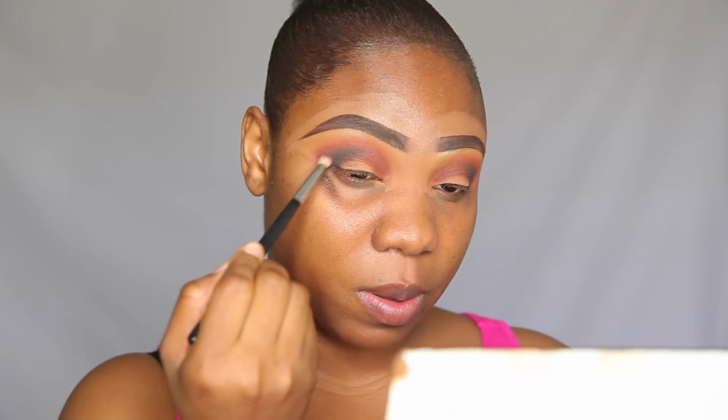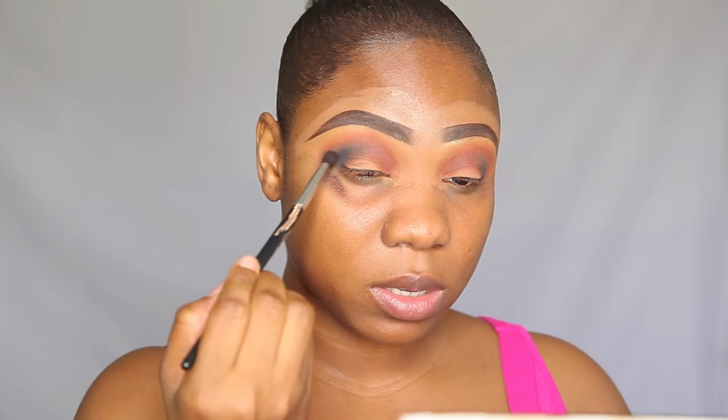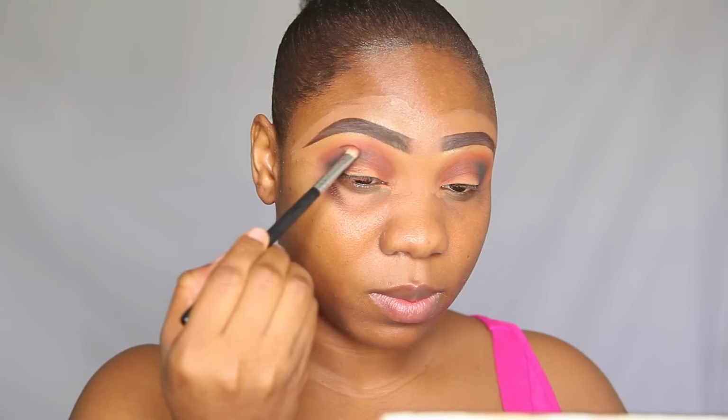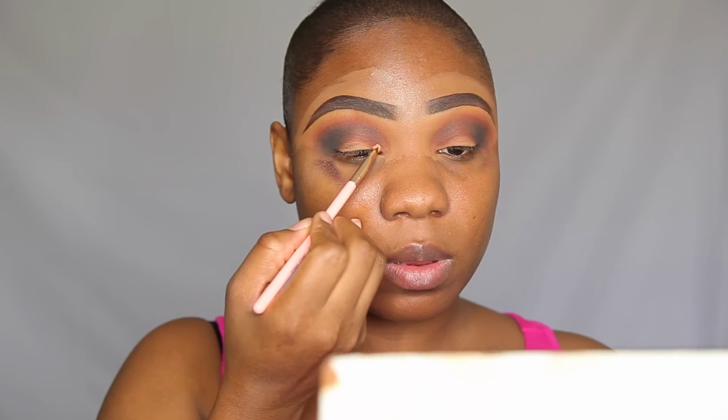Just at the top. Adding a bit more of Wiz. Repeat the step of blending. Now I'm going to take in the Makeup Revolution concealer in the shade C11 with this tiny angle brush, and I'm going to use that to cut my crease.